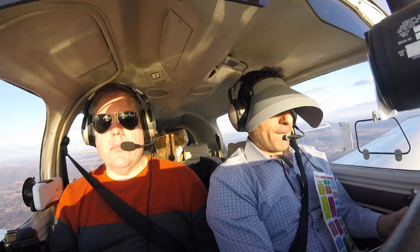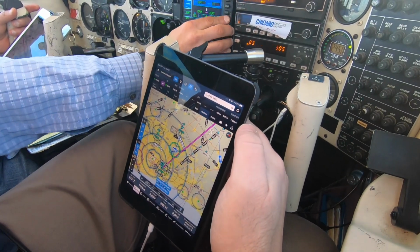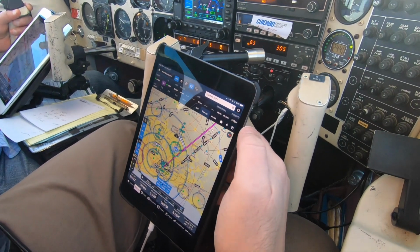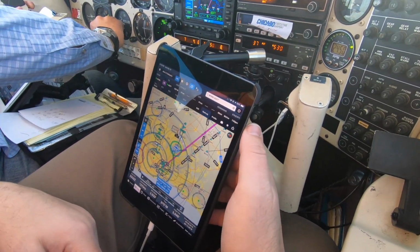7 Lima Uniform, what's your on-course heading to your destination? 7 Lima Uniform, standby. I'm showing 296. And 298 degrees, 7 Lima Uniform. 7 Lima Uniform, roger, fly heading 290. 290, 7 Lima Uniform.